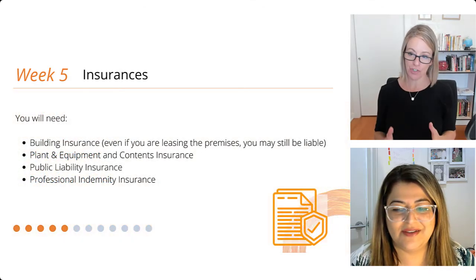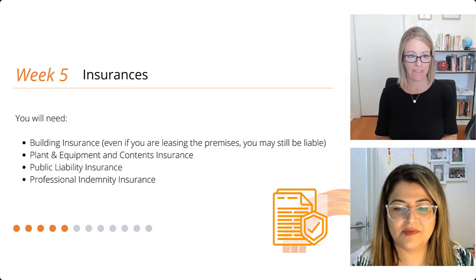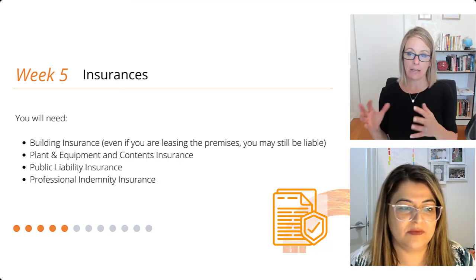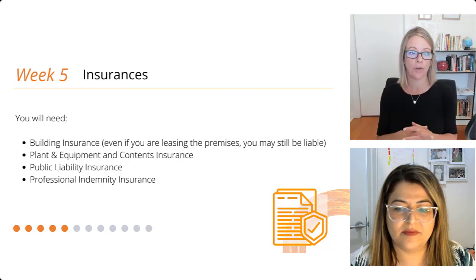So with your insurances, when you start a dental practice, you do need to establish some of these so they're active from day one. Building insurance is one of the things that you'll need to have, even if you're leasing the premises. Most commercial leases do require the tenant to do the building insurance, so make sure that you know whether you're still liable or not.